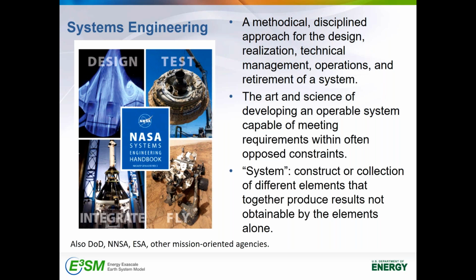One is that very similar methods and guiding principles are used at other agencies. And I've had a chance now to talk with people from NNSA and from the European Space Agency. And just in terms of reading, I know that this is also true at the Department of Defense, that there is a standard methodology that's used across these multiple agencies for addressing the development, the design, implementation, operation, and finally wrap up of these very large projects.